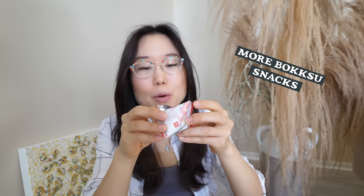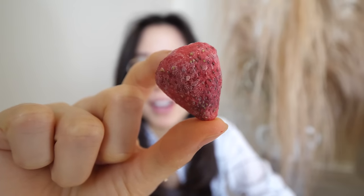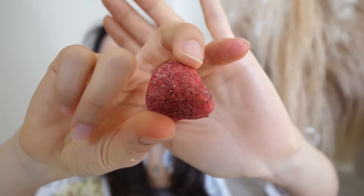Let's try one more together. This one's the white strawberry from the spring category. It's a freeze-dried strawberry. After the water was removed, it was infused with white chocolate. Inside and out, it looks like a strawberry. It sure tastes like white chocolate with those seedy bits.